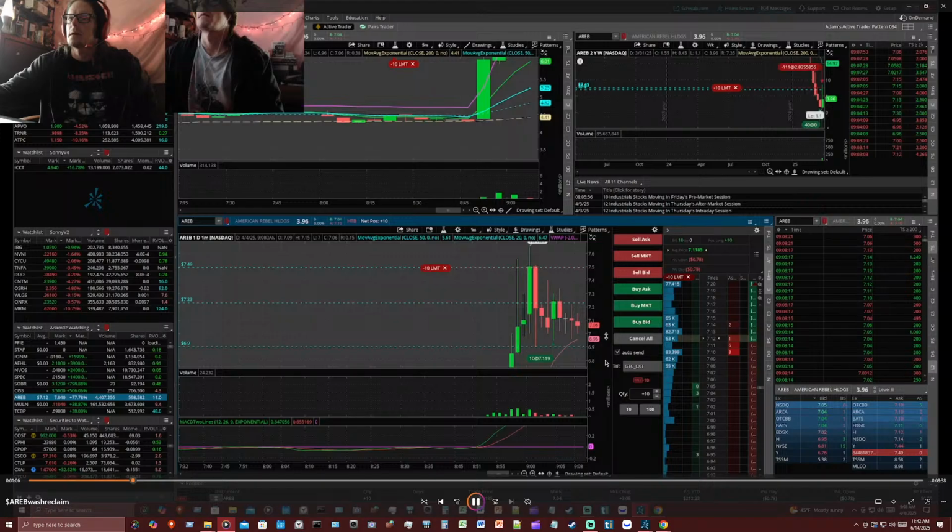But the setup is there. It's looking good. Now, if this flushes, are you going to be able to get out? No. That's why you only want to trade the A+. You want to make sure that everyone's looking at it.